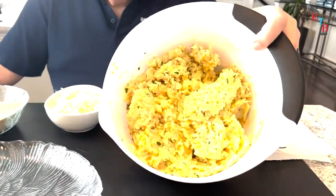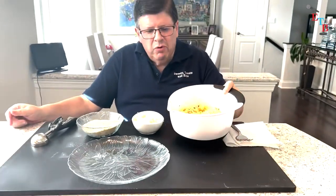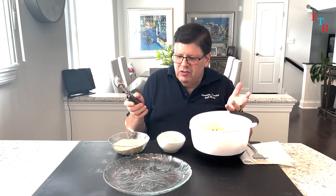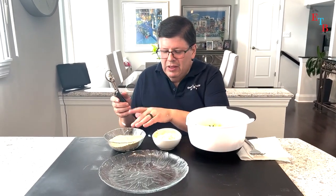All right, so we have our rice mixture, which you can see. Now, when we were mixing it, it was still a little dry, so I added 1 more egg to it, and now it's just perfect. So now we're gonna make some rice balls. I find a scoop easiest for me. You don't have to. My wife, when she does it by hand, they still look perfect. But this, to me, gives me control over the size of them, so I do that.